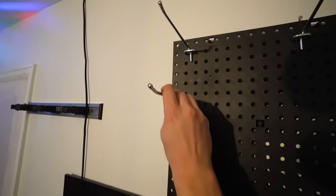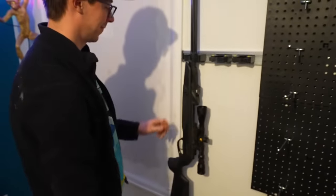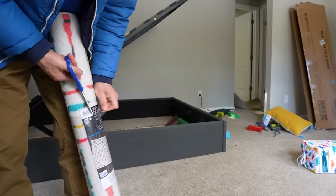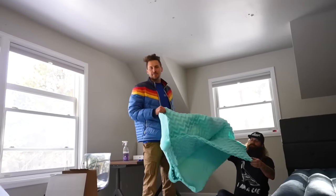By the time we're done with this room, it's gonna look nothing like it used to. Just in case there's any gas. This is an airsoft. We also got one of these, and you're never gonna guess what we're gonna put inside. Just you wait. While everything is being finalized in the bunker below, we have to make up here look like an actual bedroom. So we got our supplies to start decorating. This is gonna look pretty sweet. This is a mattress topper, cheap as all get out. The bed is officially complete.